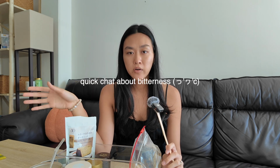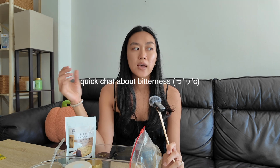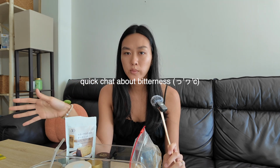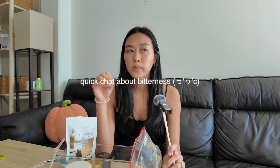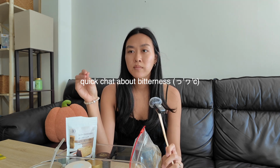When it comes to houjicha, I feel like bitter is a good thing, especially if you want a really rich and roasted houjicha powder like I do. I prefer the ones that are really bold and really bitter, and it's not a bad thing, so I don't want that to scare you away when I say that it's bitter, because I think houjicha and the way that it tastes and the profile that it has, the bitterness makes it so much better. I believe that it makes it taste so much better.